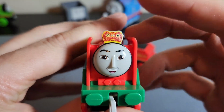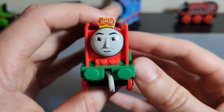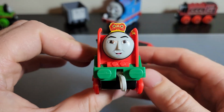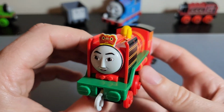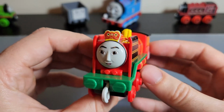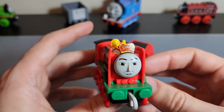I really like the fact they printed this little crown piece. I think it's molded as part of his face, but it looks really good. It was missing on things like the Thomas Wood version, so I'm really glad to see it here. But again, the big glaring omission is the buffers. No painted buffers. Why are they not painted? It just looks so unfinished compared to so many other engines in this line, which do have the painted buffers, so I don't understand what's going on there.